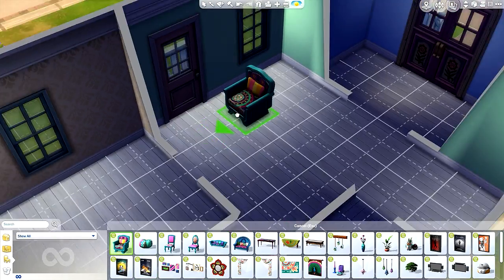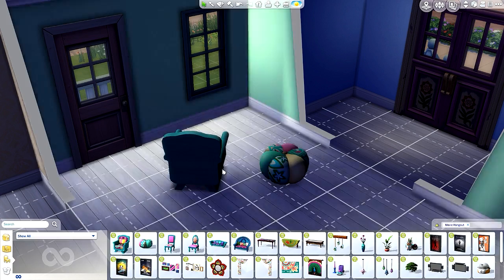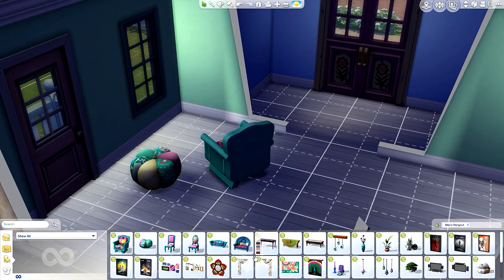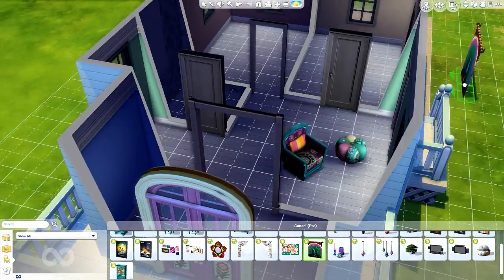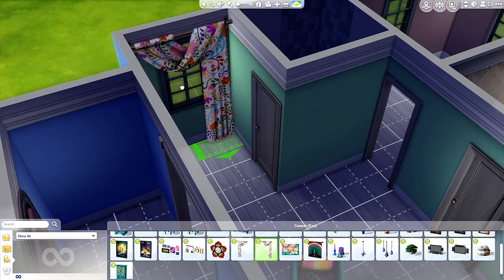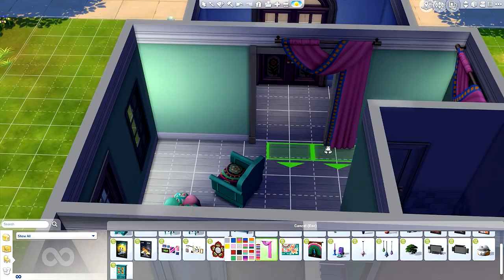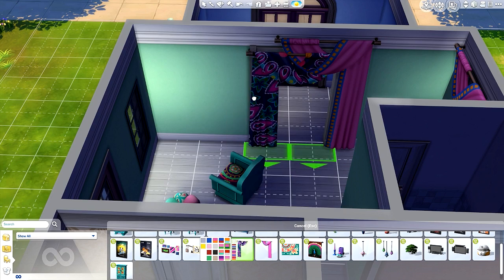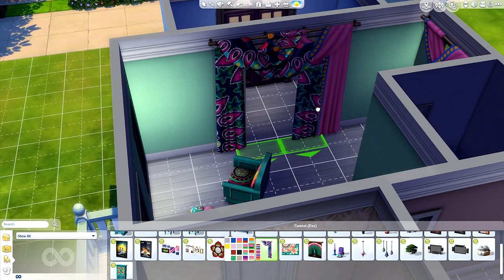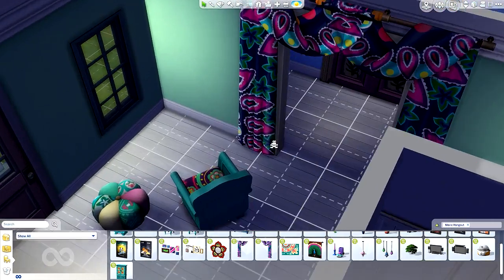You're going to notice that every room in this house is definitely compact. Space is an issue, so getting creative is the main goal here. I decided to put in a nice little armchair, give it a little comfort, and also put in this little ottoman thing because I think it's absolutely adorable. When I went with the curtains, I wanted to use these so bad because they are just epic, and you can play with them. You could do one side this print and the other one a solid that complements it.